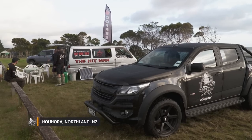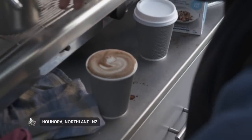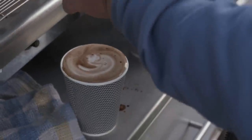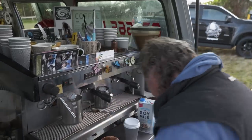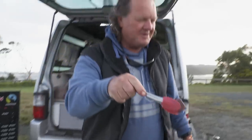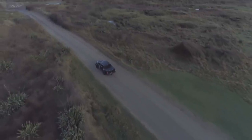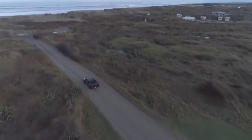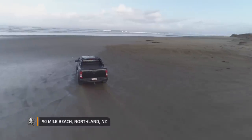When you're fishing in the far north, it's hard to know where to start, as the options here are plentiful. For us though, one thing that's always right up there on the priorities list is a quality coffee from our good mate Darren at Hitman Coffee in Houhora. Houhora is the gateway to our fishing destination for the day, and we're leaving the Surtees behind, as today it's strictly surfcasting and none other than the legendary 90 Mile Beach.